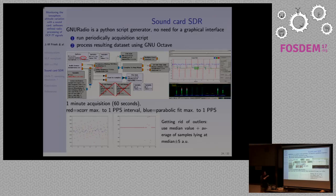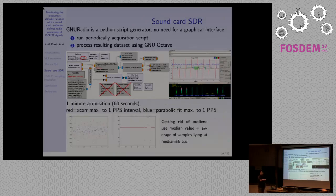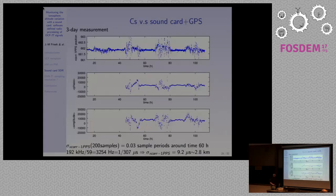At some point, you sometimes have a slight offset of a phase. Sometimes you lose some of these cross-correlation peaks, and your timing will go away. But if you run a median filter on this thing, you will find the median value, and it will give you a pretty good idea of what the phase, so the timestamp, so the time delay is. And this is an example of a three-day measurement where I have on top the high-grade lock-in amplifier, and on the bottom, this is the output of my sound card. So you see that the results are pretty consistent.